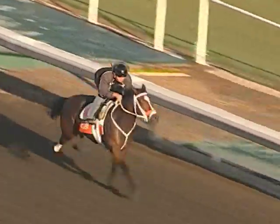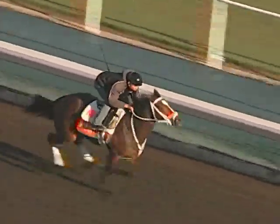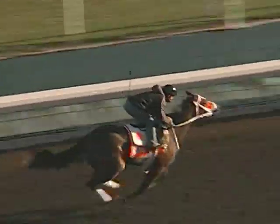Juvenile filly Bickersons worked a speedy half-mile this morning. Trainer Kelly Breen thinks the extra time here at Oak Tree will allow her to improve upon her third-place finish in the Oak Leaf. She ran last time.